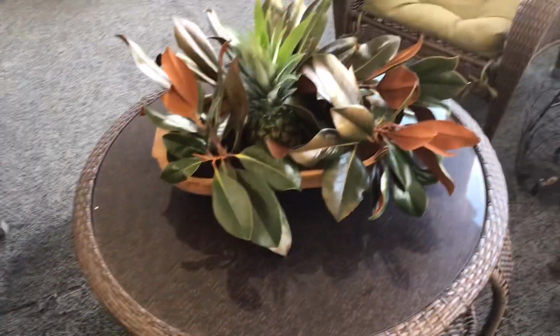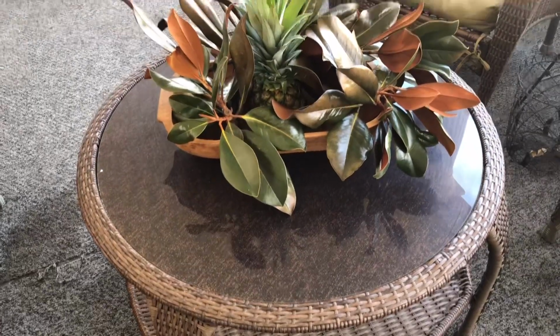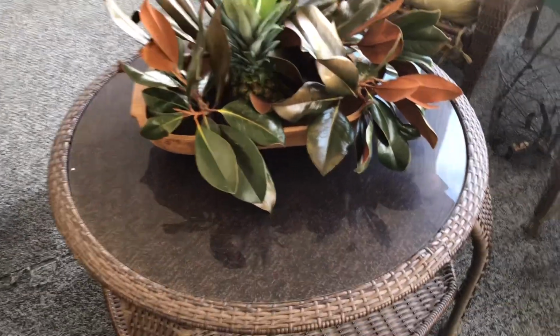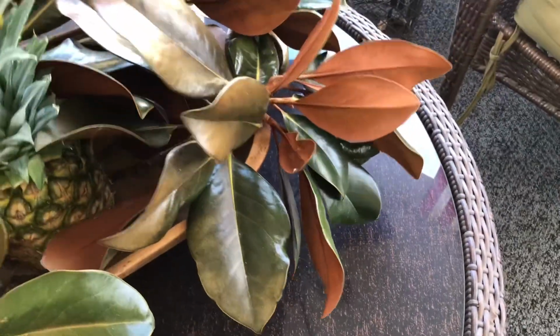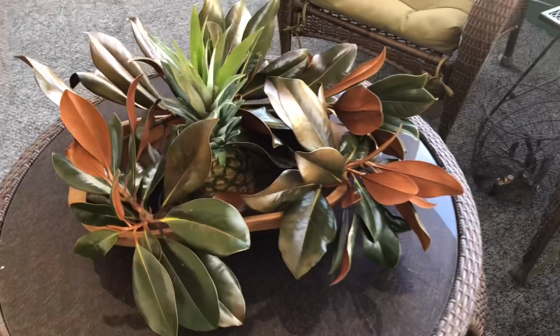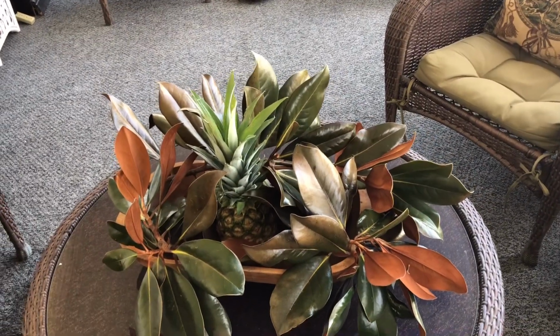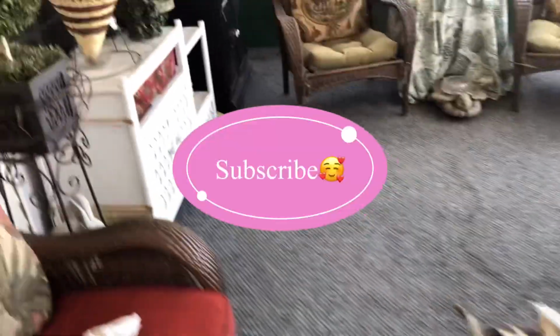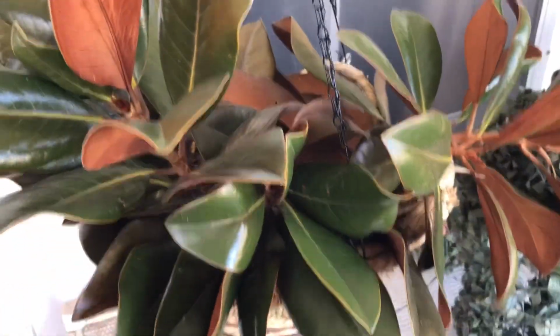I've been working on this pineapple arrangement, and what I need to do is put something up under the pineapple to bring it up, because you really can't see it. It needs to be up a little bit taller. And I'll also mention that since the wind is not blowing, I'm not wiring anything in. I'm just basically sticking stuff in soil, and that just works great.